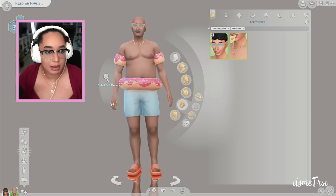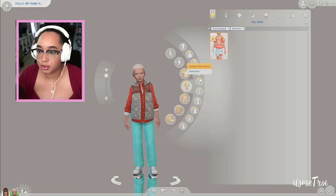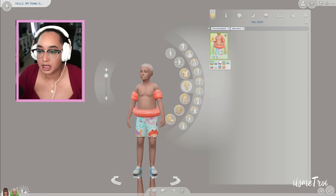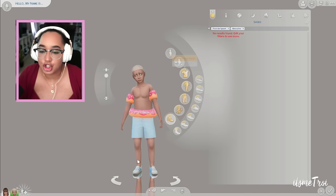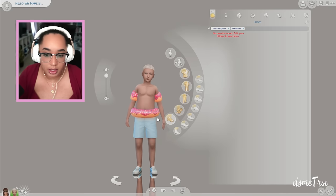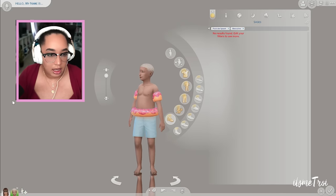Okay. Oh, let me see what the kid is working with. Full size splash. Kind of the same thing. I don't think anything new. They don't have a top. They don't have bottoms. They even give them the shoes. Wow. They don't have the... Wow. I'm kind of shocked.